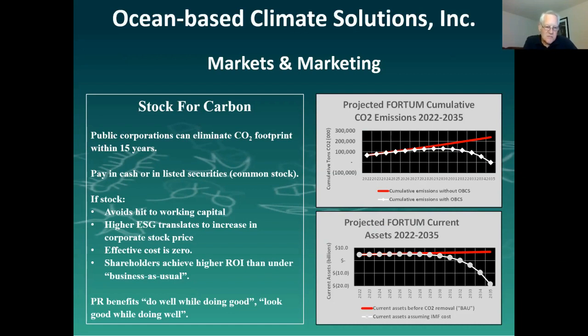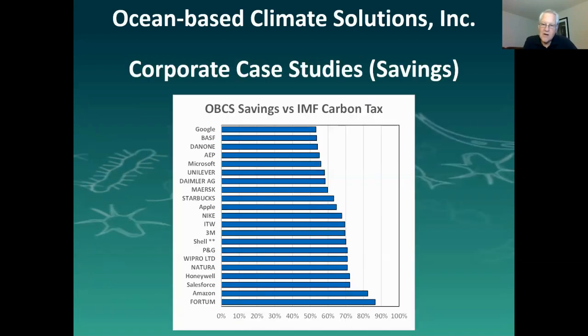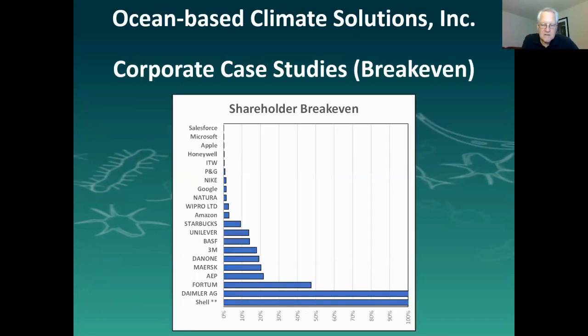So there's also these PR benefits. Do well by doing good and look good while doing well. Here are the case studies that we've done showing the savings of our technology versus a carbon tax. 20 some odd different companies. As you can see, it ranges from 50% up to almost 90% savings to use our device.